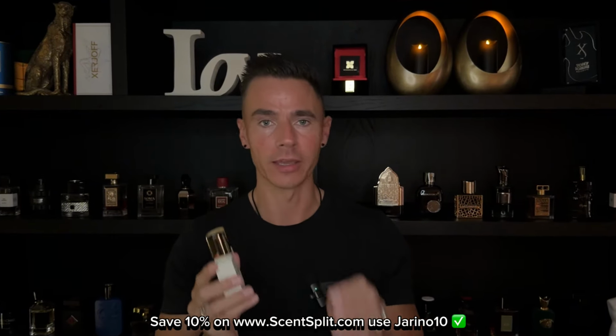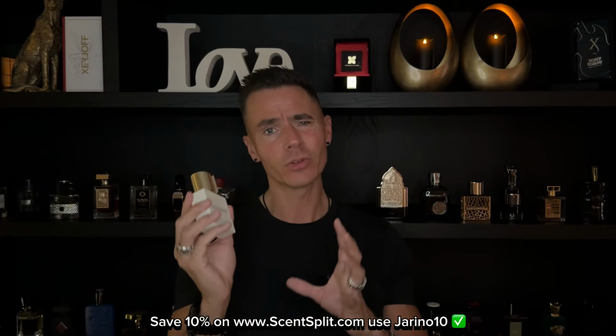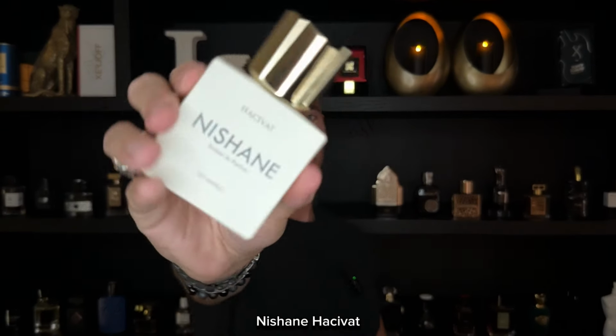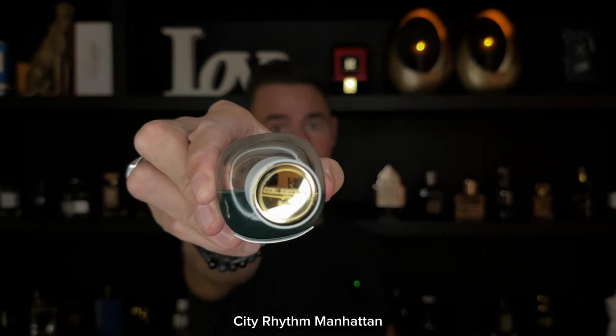Not a safe blind buy, even if you like or love Creed Aventus. I think it's still not a safe blind buy, in my opinion, because of the oak moss. So yeah, just get your nose on this, sample this, don't blind buy this, but thank me later. And it's a beast. It's really strong. It's Extrait de Parfum. Last but not least, we have City Rhythm Manhattan.